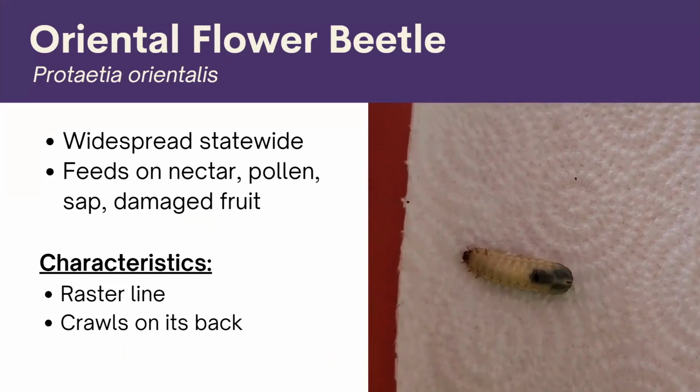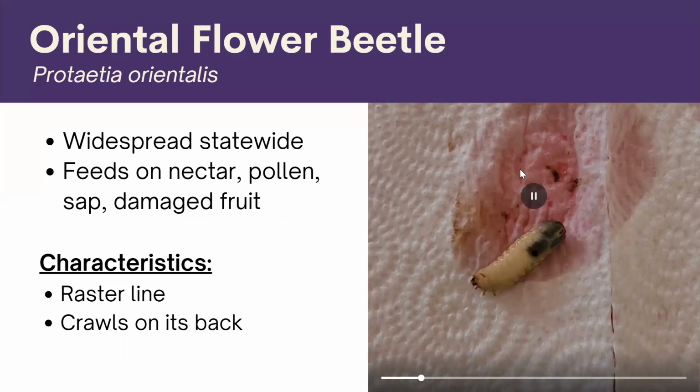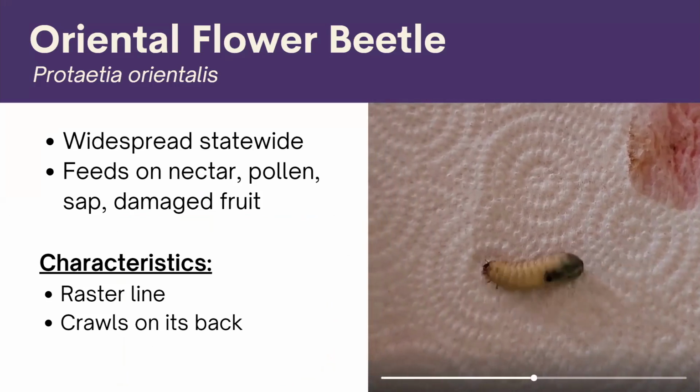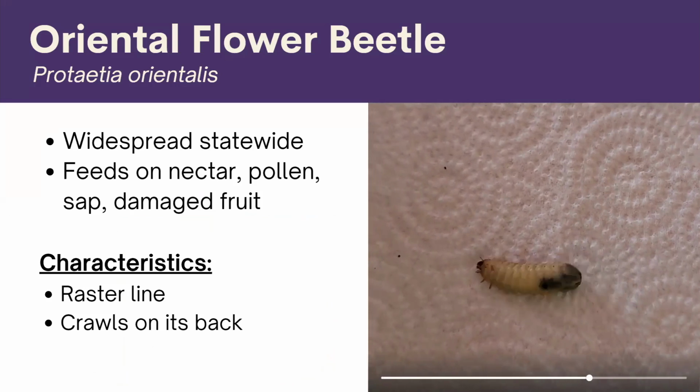So if you feel like it, pick up the grub, hold it in your hand, throw it on the table, whatever, and see how it crawls around. And that's one way to tell. Like, oh, if it's upside down with its legs in the air, it's an Oriental flower beetle and not a coconut rhinoceros beetle.